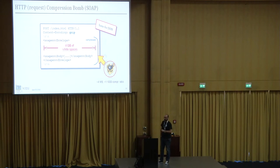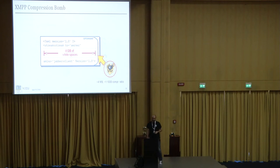So the idea is, let's put white spaces between two valid syntactical elements. Let's put it between the envelope and before the body. That's a syntactically valid XML file. And let's compress it. So 4 gigabytes were roughly 4 megabytes. We did a similar thing for JSON objects. There is a way to have remote function calls using JSON. It's a similar principle, but instead of this puffy XML file, you can use lean JSON objects. And the idea is the same: let's put four gigabytes of data between two syntactical elements. Similar thing for XMPP, which is an XML message. We have 4 gigabytes of space between syntactical elements. This is still a valid XMPP message.